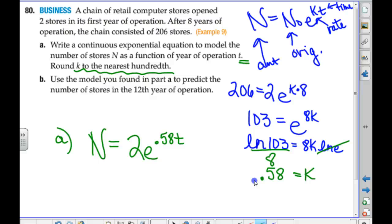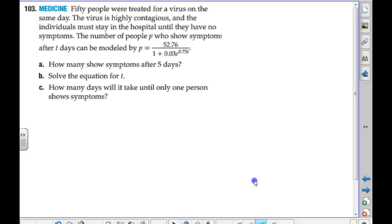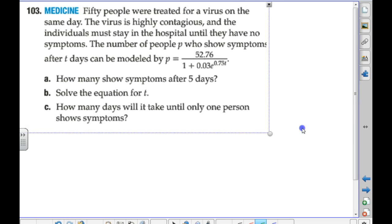All right. Shh, guys, settle down. 81 is the same kind of question. This one I think is a little hard to read. And part B was kind of tricky. This is 103.